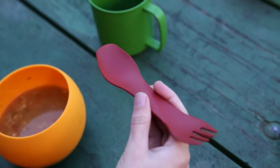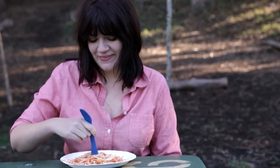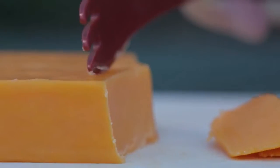The Uno's U-shape is ergonomic, and we improved the fork and spoon ends. The spoon is deep enough for soup and designed to scrape up every last piece of food. The fork tines are long enough for pasta, and the tapered splitter tines easily cut up softer foods.